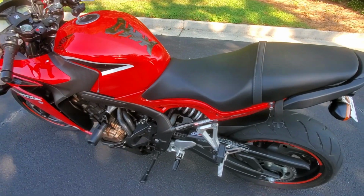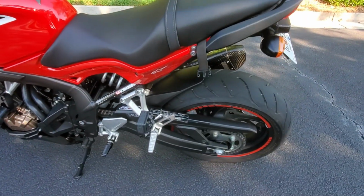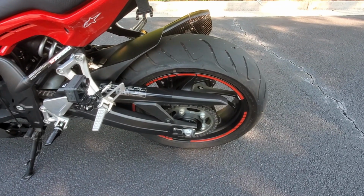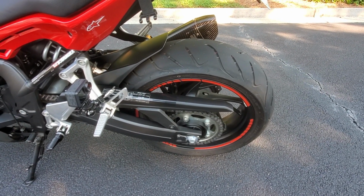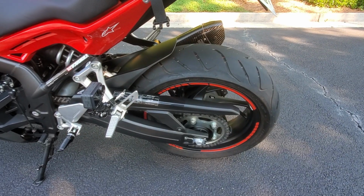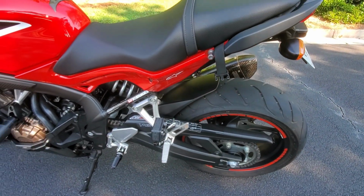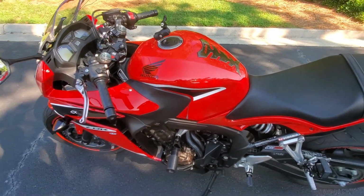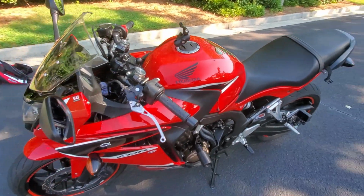I've had a hard time finding parts for the motorcycle, including an aftermarket chain and sprocket set. So that's probably down the road when this one wears out. Hopefully there'll be some more stuff available for this motorcycle so that I can upgrade that as well. It's been a great bike, and like I said, in my opinion, it really is a sport tourer.